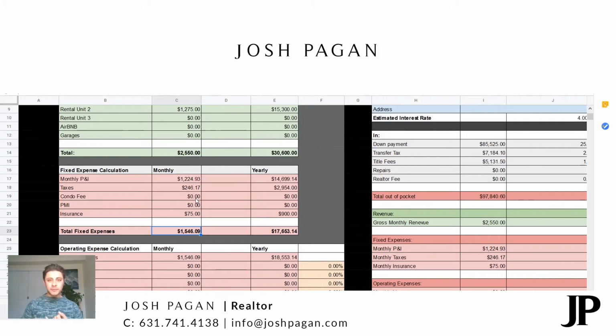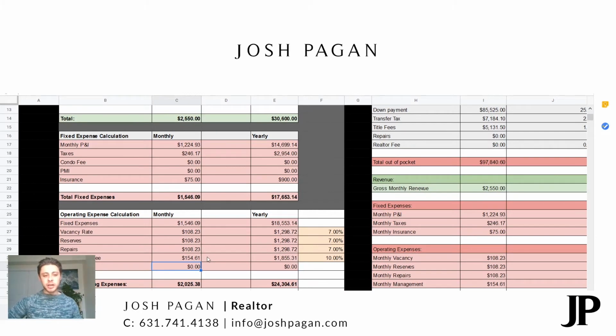What we like to do next is take our fixed expenses and add on operating expenses. We always are gonna have to account for vacancy rates, so we like to put about 7 to 10% there. Reserves, just in case anything goes wrong, we'll put 7%. Repairs, 7%, and management fee. We're not going to manage this ourselves, so we'll put 10%, and we'll just leave utilities blank for this. So our total operating expense, which is our fixed expenses plus our variable expenses, is $2,025 per month.